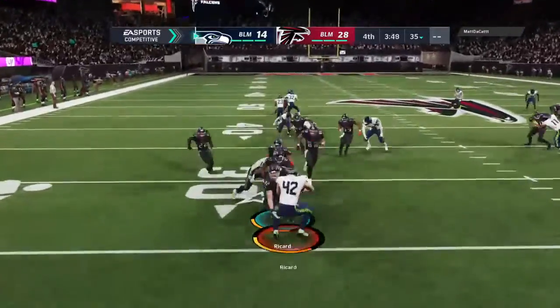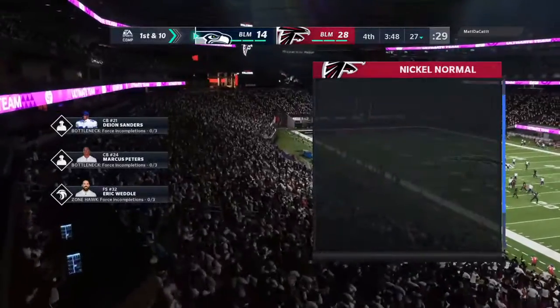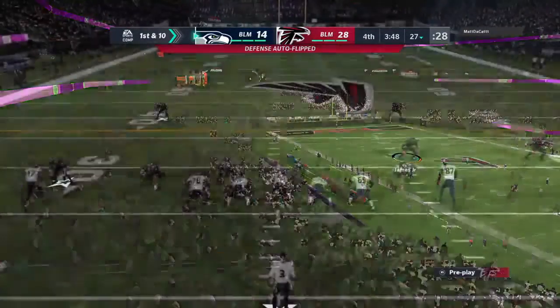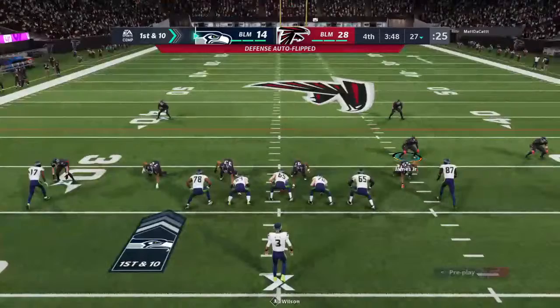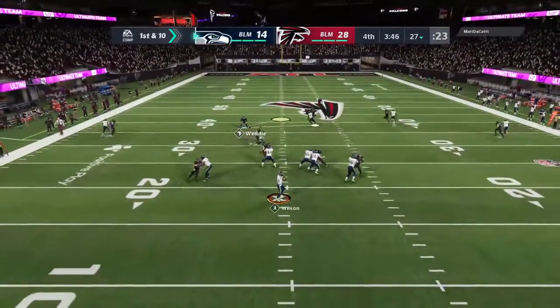Taken at the 15, a short kick. And out a little across the 25 to the 27. At their own 27-yard line. Coming to the line here to begin their next drive, the Seahawks offense. And for them, a touchdown their last go-around. Obviously, they'll be hoping to do that again.